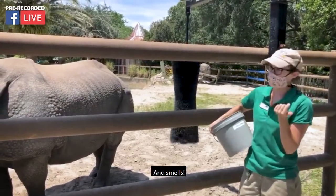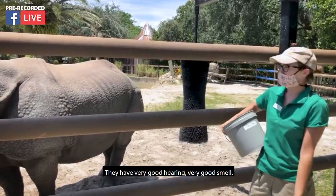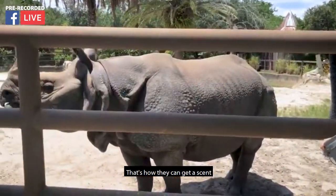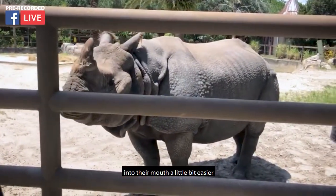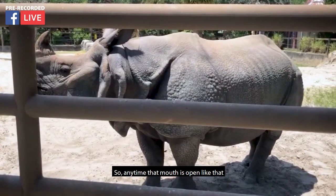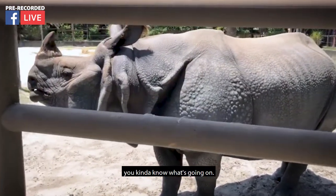And it smells, because they have very good hearing and very good smell. You can sometimes see his mouth is a little bit open right now. That's how they can get a scent into their mouth a little bit easier to determine what it is. Anytime that mouth is open like that and he's not chewing, we know what's going on.